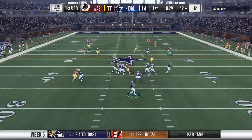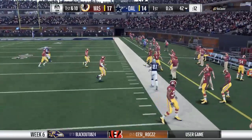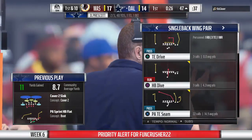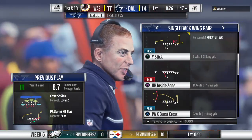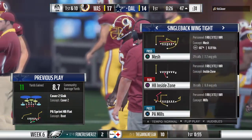Now it's a bootleg with Prescott. That one complete to Elliott, and he is out of bounds on the other side of midfield. It's a gain of 11 yards that time, and it produces a new set of downs. Nice little nifty play for him there.